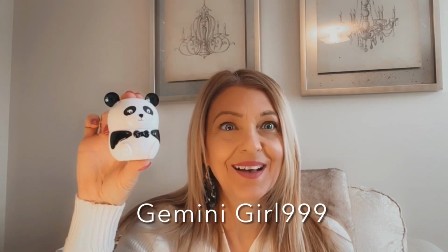And then I saw Gemini Girl 999, and she had picked up one of these Panda Bear hand lotions, I think. I'm not too sure, but I just picked it up because of the bear. It's so cute. And I picked up about three of them. It actually smells like vanilla. It has a little bit of lotion in there, but once that finishes, you can just add your own or use it for something else. But aren't they cute? They are adorable. They are $1.25.